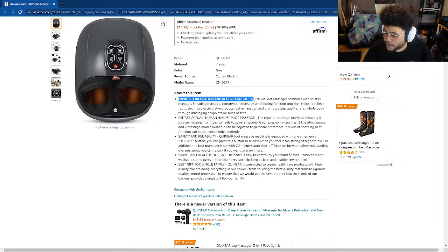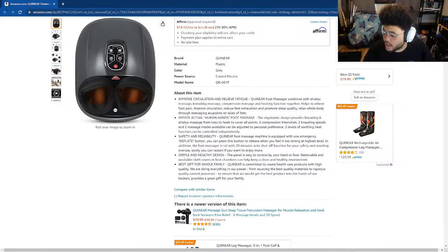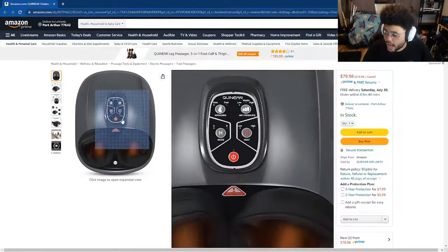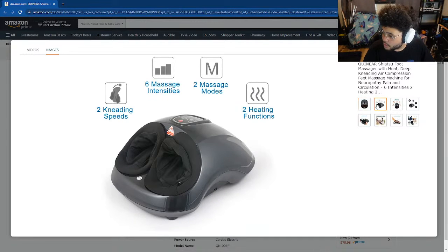Now we'll scroll down to some of the features. So it says improve circulation and relieve fatigue. The Quinier foot massager combines Shiatsu massage, kneading massage, compression massage, and heating function together. Helps to relieve foot pain, improve circulation, reduce feet exhaustion, and promote sleep quality. Relax the whole body through massaging acupoints on the soles of the feet. As you guys can see, I'm going to click to enlarge this. The actual design of it looks really comfortable. You can see that it has these really nice pads on the side too for when you put your feet in and you get a nice comfortable feel on them too.